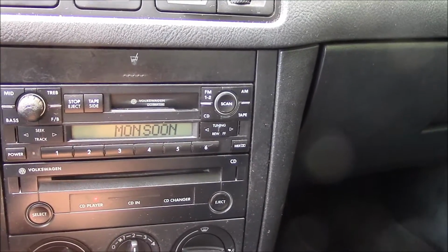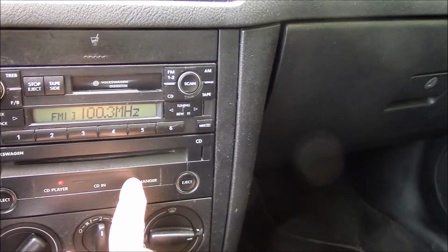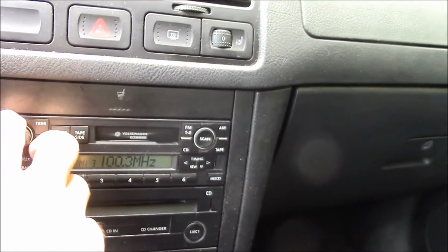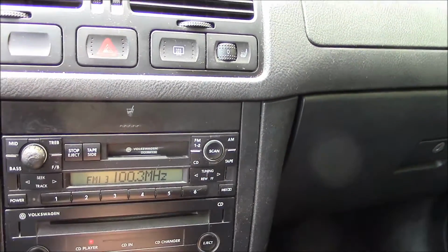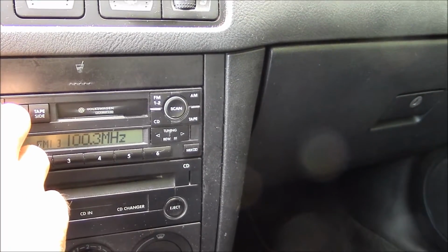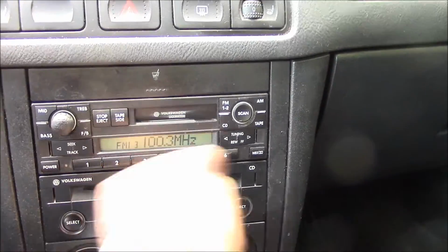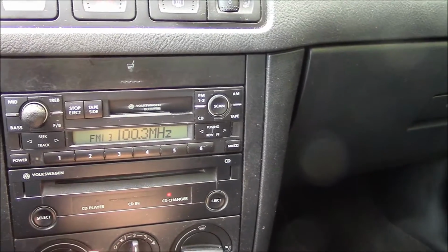Let's check the radio. If I can figure this out, Volkswagen with the Monsoon radio. Let's see if it plays. Hope it doesn't need a code or something. It's got a CD player. It's got a CD changer too, huh? Where's the volume on this thing? You can hear that it does work. I don't know about the CD changer, the CD player. I don't even know if it has a CD changer.